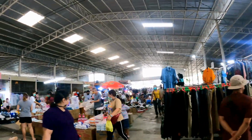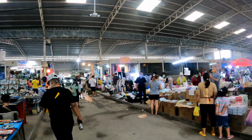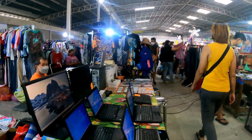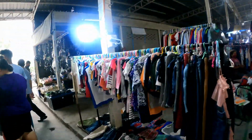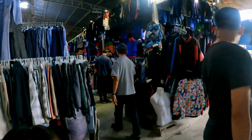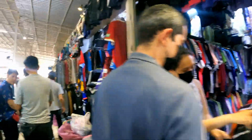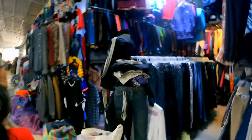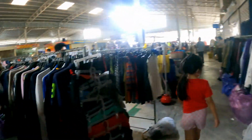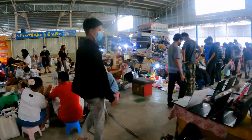So this is one area pa lang sa nila anything. Meron. 5 na ganito. 5 areas na ganito dito. I'm sorry, I think this is the largest nga. Flea market.